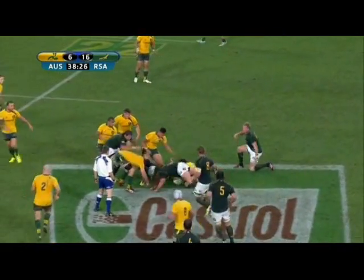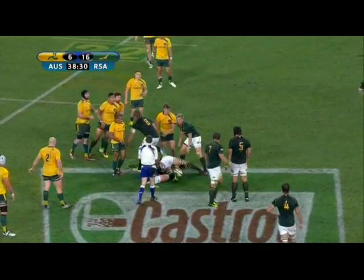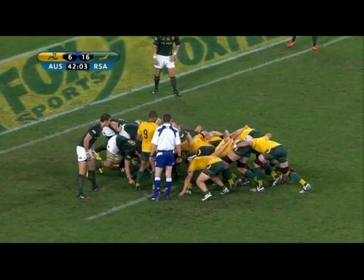They're in better position at the breakdown. They get over the ball. It would have been a turnover, but for the knock-on. The Wallabies were very lucky to maintain that. But again, how did Ashley Cooper miss that opportunity?